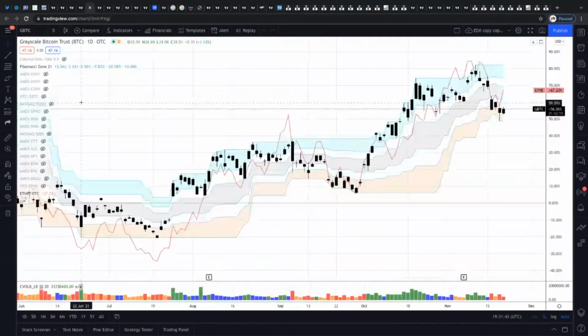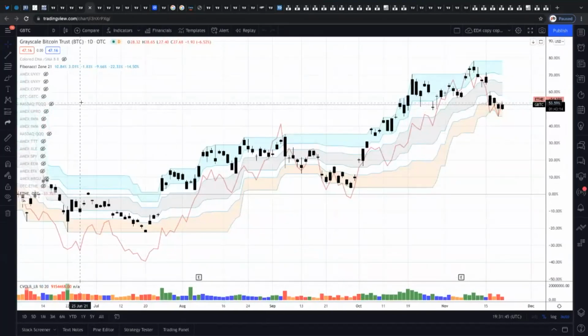All right, what about GBTC, ETHE? These two are trading very correlated since June. In Bootcamp Core, we're big on GBTC. In high risk, we're big on ETHE. And that has not changed. I think this is going to melt up into summer, and that the only critical risk is going to primarily be interest rates going up.